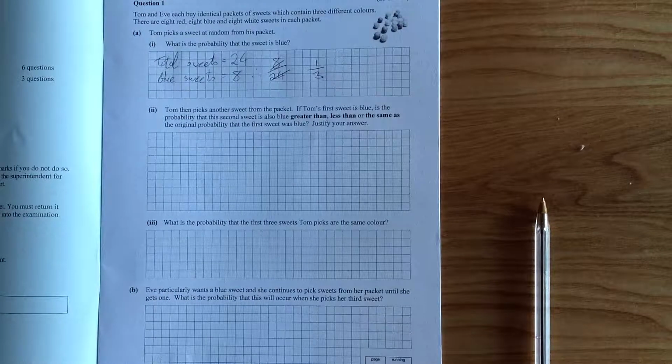Tom then picks another sweet from the packet. If Tom's first sweet is blue, is the probability that his second sweet is also blue greater than, less than, or the same as the original probability that the first sweet was blue? Justify your answer. Well, you've probably guessed for yourself, if there's less blue sweets the second time around, it's probably going to be less likely, but you have to justify your answer.